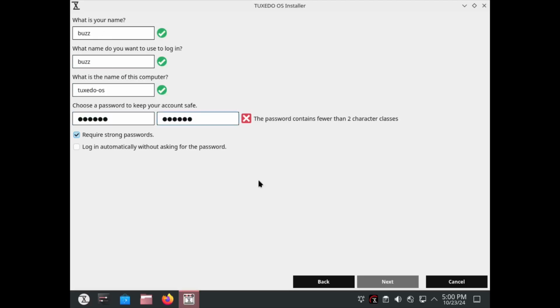Okay, now I have done a lot of installs in the virtual machine that you've seen me do, and I always use this very simple password. Tuxedo OS will not let me use the simple password I always use, and I don't like that. If it's going to be my system and it's going to be in my house, I should have the option to set the simplest password in the world. If I could click this X and make that warning go away and it says, okay, I gave you the warning, you said go ahead and do it, so I'm going to go ahead and do it. That's what I want. I don't want to have to use something else because I shouldn't have to.